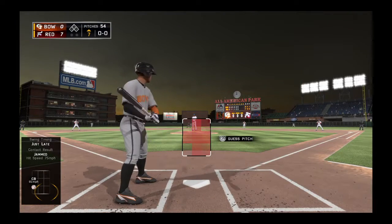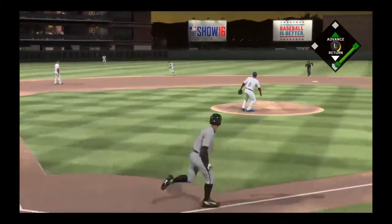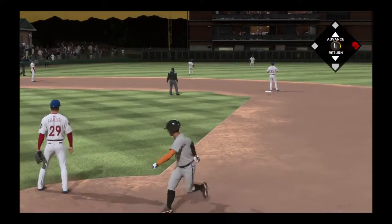Number 1 will dig in. 1 for 2 thus far. Leading off for Bowie, second baseman. Number 1. Smoked on the ground left side. And that's through into left. So a leadoff single here to start the 7th.